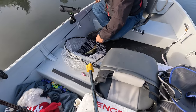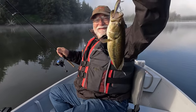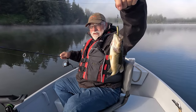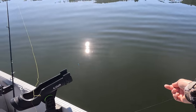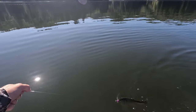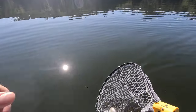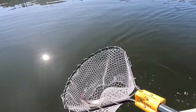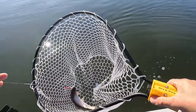Hey, lift it up for the camera, let's check this out. Yeah. All right, there we go. Nice. You got a fish. I'm hand lining a fish. Ooh. Not bad. It's beautiful. Oh gosh, it's a nice one, Dad. Let's take a look at this thing.